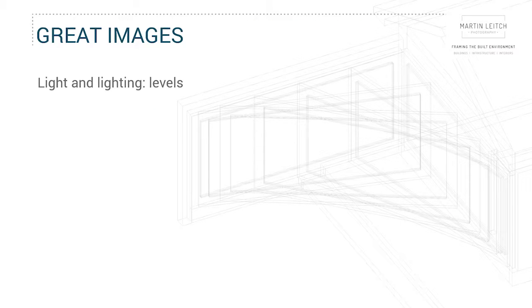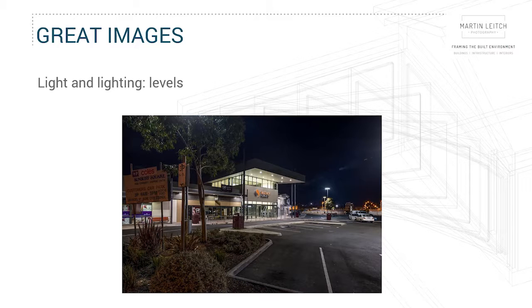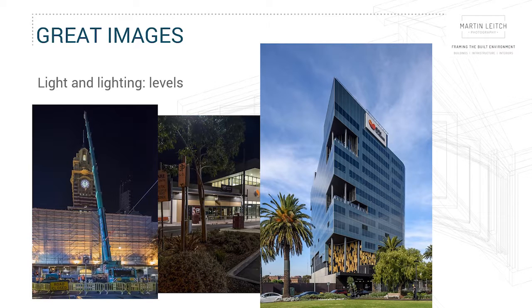We also think about light and lighting levels. So we can photograph things in the dark. So we've got pretty high contrast there. This particular one of Sunbury Square, which I'm sure you're all familiar with. This one was of one of the night shots down at Flinders Street Station when I was doing the progress shots down there. Again, illustrating that even in the dark we can come up with some pretty dramatic shots. And then of course daylight as well.